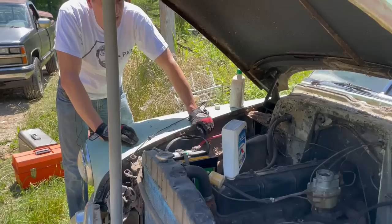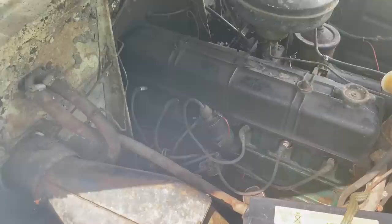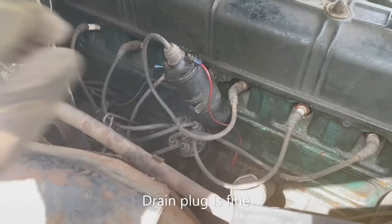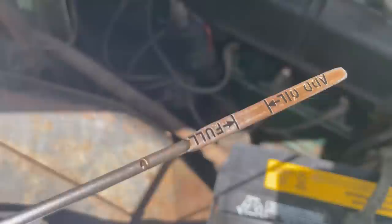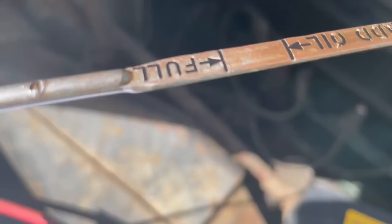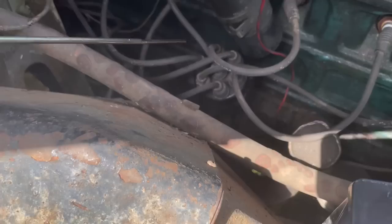What I'm going to do next, I'm going to jack up the front. Make sure there's a drain plug in it, because this thing is really dry. It's too dry. I had to put four full quarts of oil in this thing. Unbelievable. And now it's right almost where it should be, above the add line, below the fill line. But that is crazy. I'm not sure where the oil went.